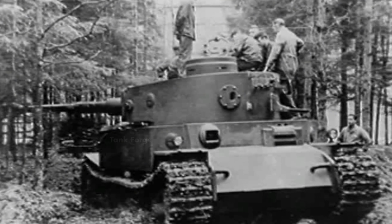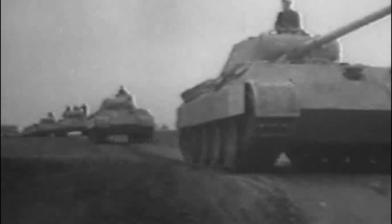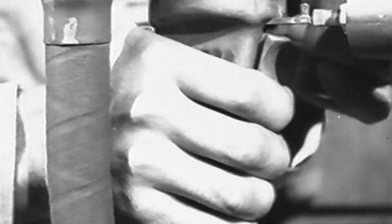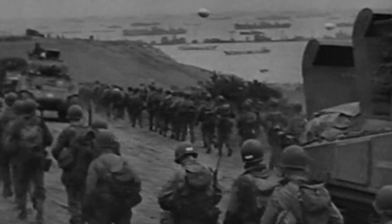And how did the Tiger's mechanical and fuel challenges impact its deployment? These issues necessitated extensive logistical support and maintenance, often limiting the number of Tigers available for combat at any given time. However, were there any design features intended to mitigate these challenges? The Tiger was equipped with a robust suspension system and reinforced components to handle its weight, but these measures were insufficient to fully address its mechanical and fuel-related problems.